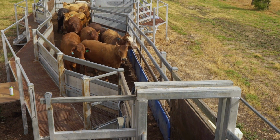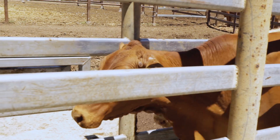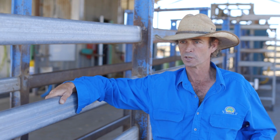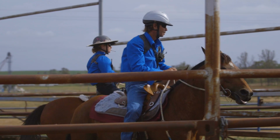You don't need to spend huge amounts of money. You can build simple systems that work very well. You just need to think about them a little bit, and that will make the whole system flow a lot better. It was all just trial and error, and what didn't work, well, right, I need to change that. And then we got to where we are now, and it works very well.